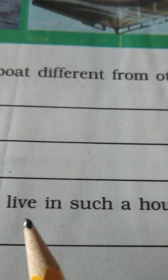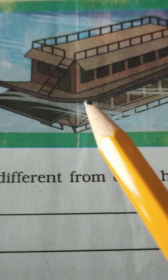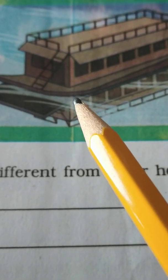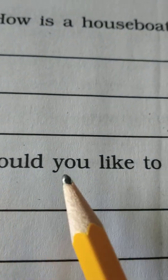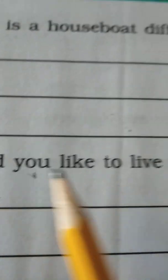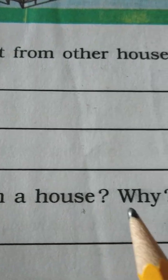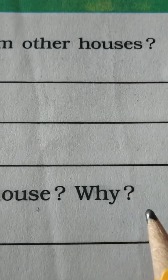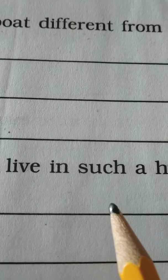Would you like to live in such a house? Why? When I was little, I always wanted to, but I've never been to Kashmir. So I would answer, yes, I would like to live in such a house because it would be lovely to be floating on water all the time.